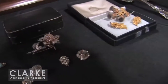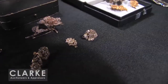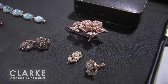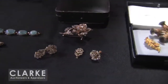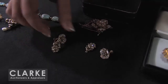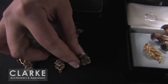A very nice piece in this sale is this brooch and earring set. It is a flower or rose form and tremblant brooch with a pair of matching earrings. The diamond weight in this brooch is approximately 8 carats, and there's approximately 3 carats of diamonds in the earrings. These diamonds can also be worn with this dangle, or you do have the option of removing this little dangle for just a small little clip-on earring.